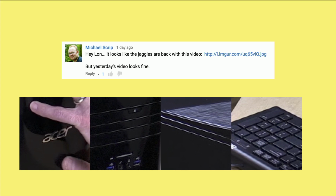And another item I've been struggling with here is this comment from Michael Script, and something I've been trying to troubleshoot, which is that you may have noticed some of my videos have been a little jaggedy lately, and this coincided with an update to Final Cut Pro, the Apple Mac application that I use for video. So here's the complex answer to this question, and this may be a little more information than you care about, but it's been something that I've been struggling with that I'm finally figuring out the solution to.